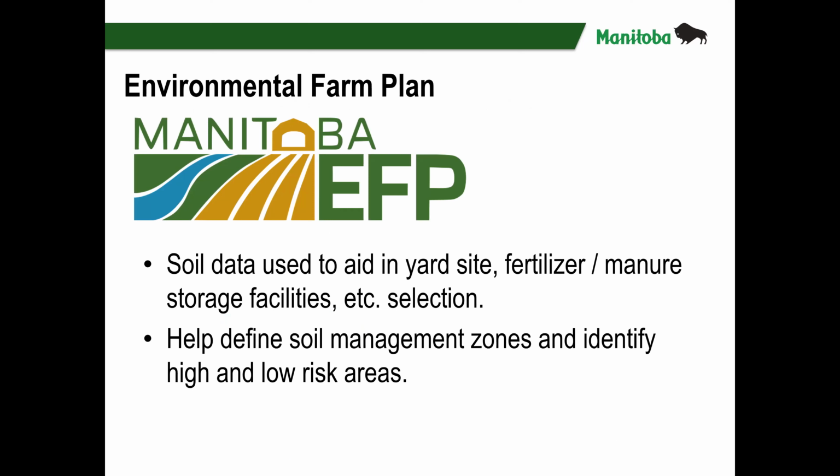So the soil data is very useful to aid in determining suitable yard sites, as well as for fertilizer and manure storage facilities and different storage facility selections as well. It can also help you determine and define soil management zones within your operation and identify high and low risk areas for soil properties such as soil salinity or high risk or low risk areas for erosion.